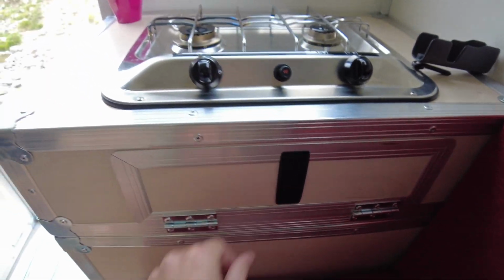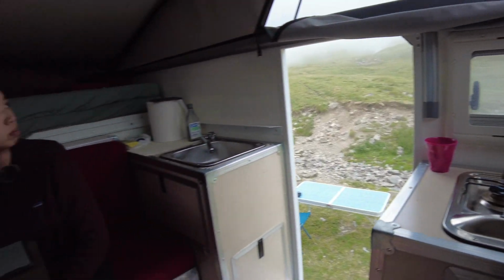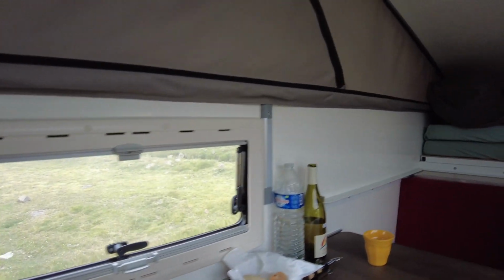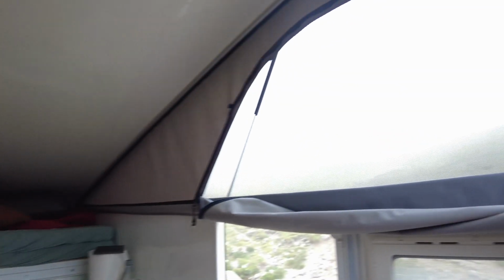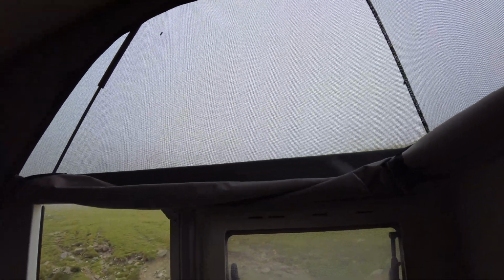The position of the windows we find very practical, nothing that we would change, and also the panoramic pop-up roof is really awesome to let in as much light as possible without taking up much space.